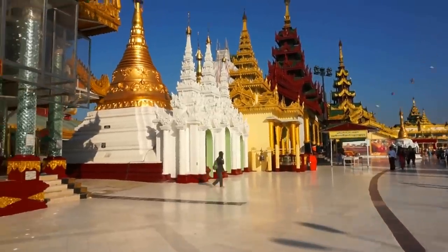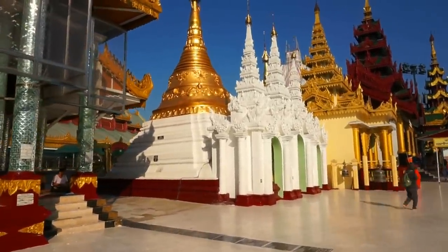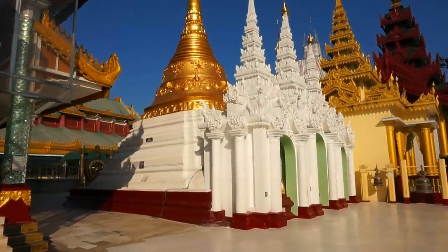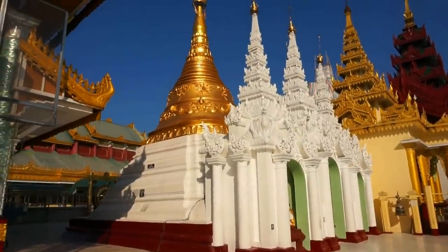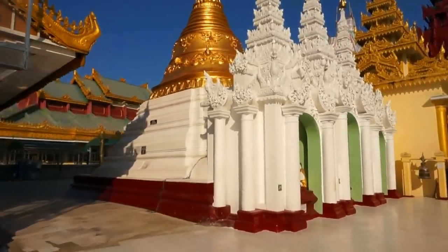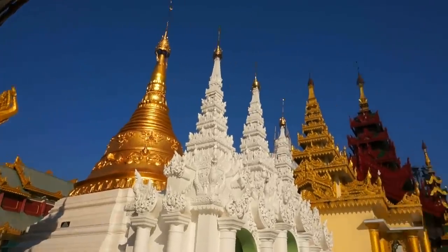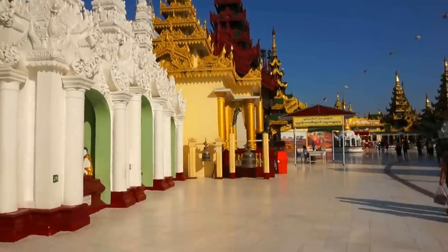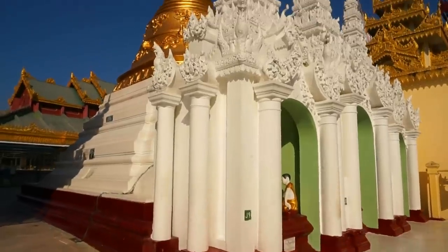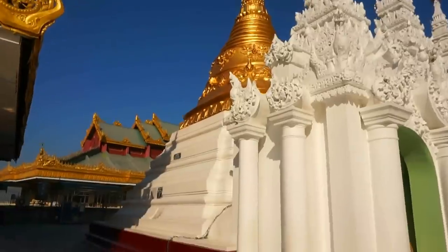Here is a temple that we find around the stupa. There are four temples like this one around the stupa, pointing to the four directions. And these four temples have their own stupa, as you can see here. Let's get a close-up view so you can see how beautiful it looks, with the blue skies behind it.